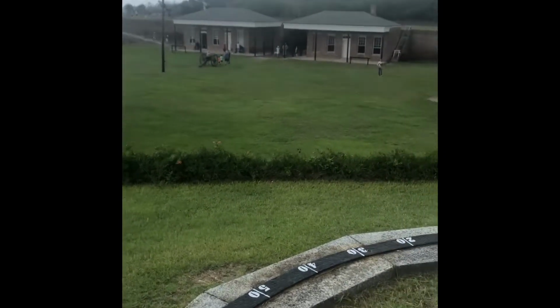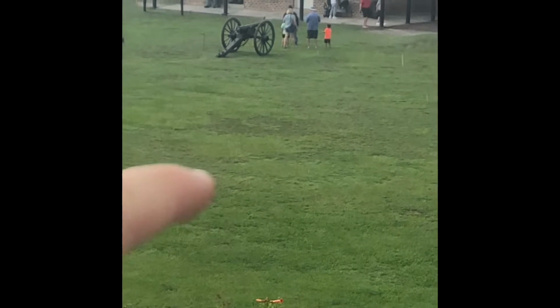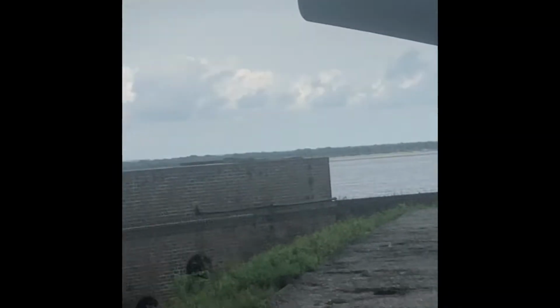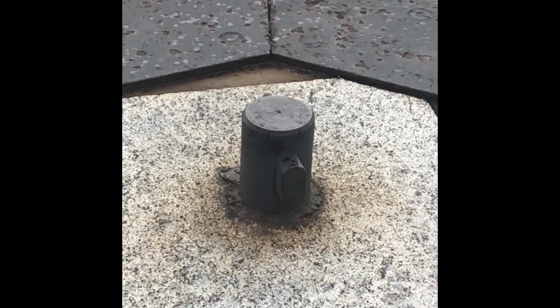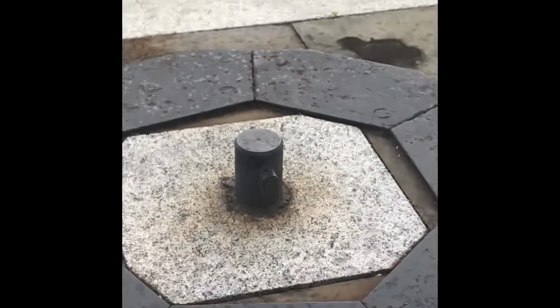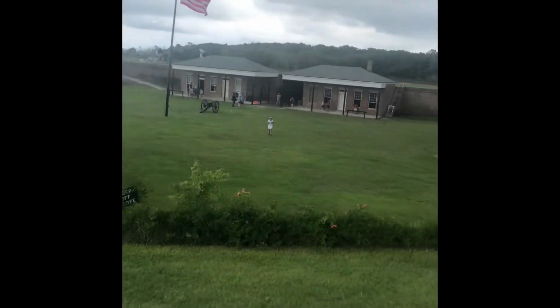While the one all the way down there, by the parade square, that one was rifled. So it was way easier to aim. It was smaller, so you could aim it, load it, fire it a little faster. But it was rifled, so it was more accurate. Yeah, some pretty cool cannons. They were supposed to put more in, but the fort was never really completed. So yeah, that's basically Fort Clinch for you.